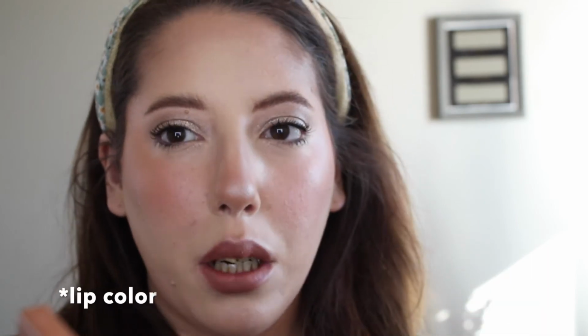So, okay, I just use it to fill in the entirety of my lips. I really love this color because it's very close to my skin tone, but it's a little bit darker, a little bit more brown, and if you know me, I love my brown lips. So this is really cute, and it's really comfortable.